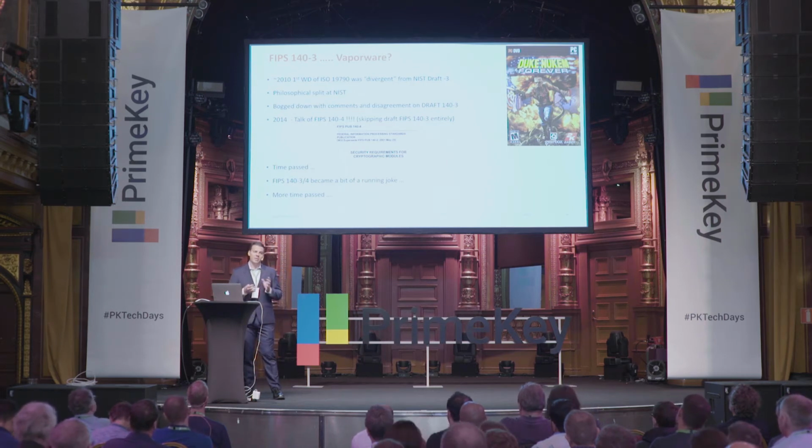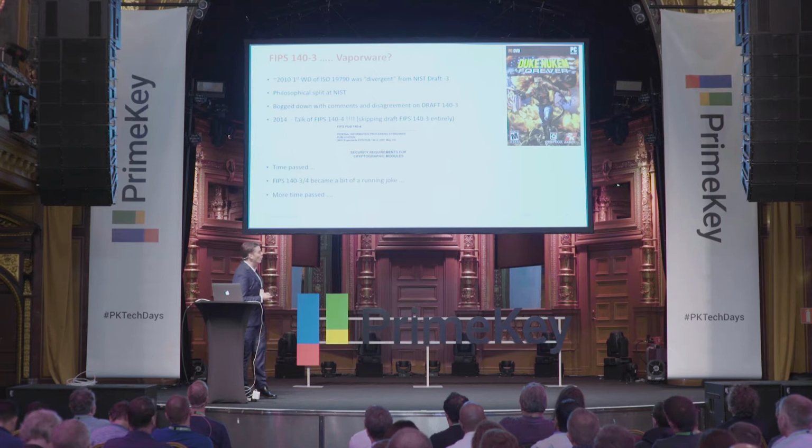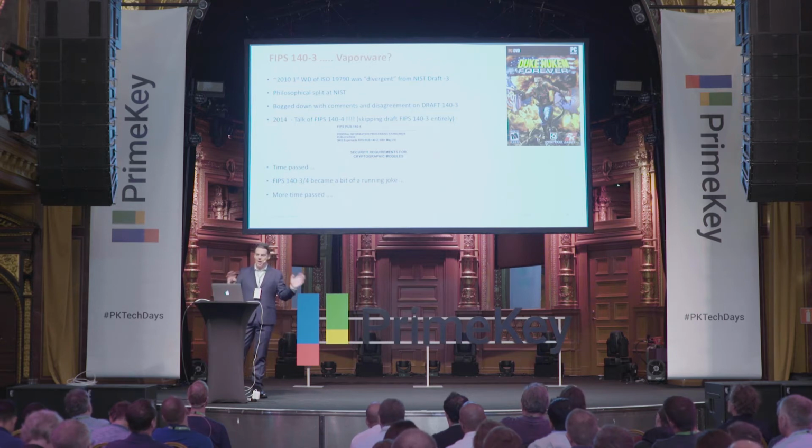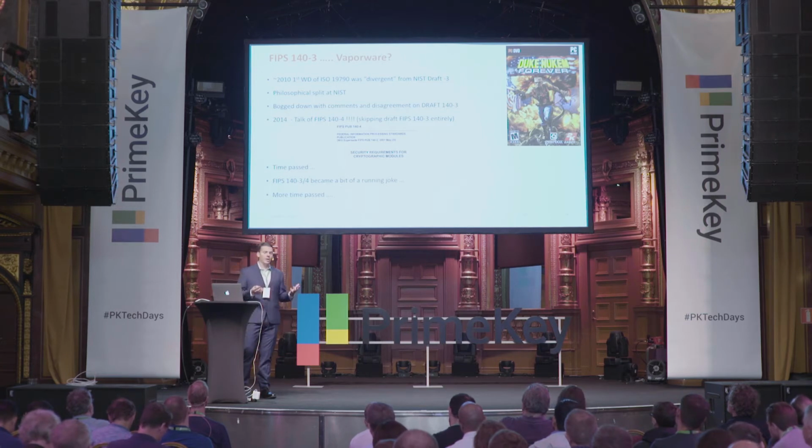They got bogged down. There was a bit of a disagreement on direction. There was talk of actually FIPS 140-4, so just skipping that draft altogether and moving to FIPS 140-4. So as you can see, there was just a lot of thrashing. There was just a lot of challenges. Time passed. It became, like I said, the butt of a lot of jokes. Even with us, we were calling it different things. We were teasing the scheme about it, if it was ever going to come. And then more time passed.